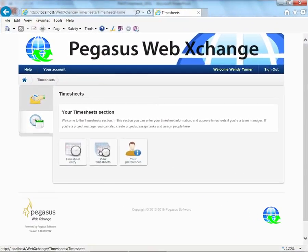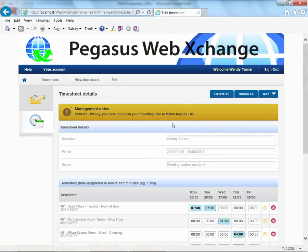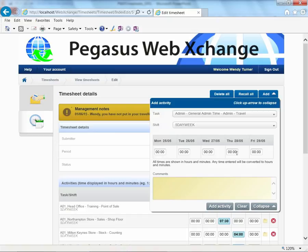If Wendy selects the View Timesheets option, she can see the status of that timesheet is sitting as Pending Worker Resubmit. If Wendy takes the Edit option, she can see the reason why her timesheet was rejected and therefore can correct it and resubmit it for approval. If we update the timesheet with the travelling time, so we're going to select travel time on Thursday for 2.5 hours.